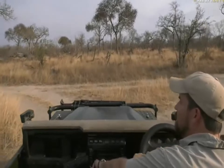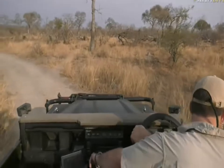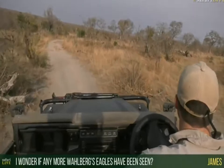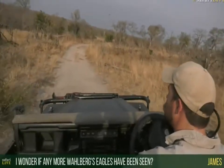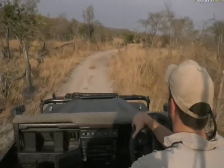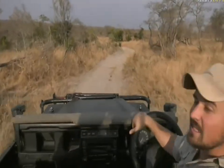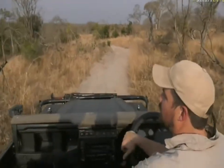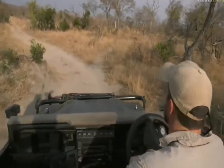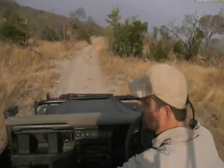James, you're asking, I wonder if any of the Wahlberg's eagles have been seen, and hopefully the dark morph or pale morph pair has arrived. James, we saw one yesterday morning. So the dark morph of that pair that is around Twin Dams, we saw it yesterday perched close to Twin Dams, and it was causing a bit of a heart attack to all the grey go-away birds in the area. They were not very impressed by this Wahlberg's arriving back, but exciting, isn't it, that they are back. I really want the pale forms to arrive, and we know the pale form is one of them that nests at Twin Dam, so maybe the pair, the partner, is just slightly waylaid and will start coming into this area soon.